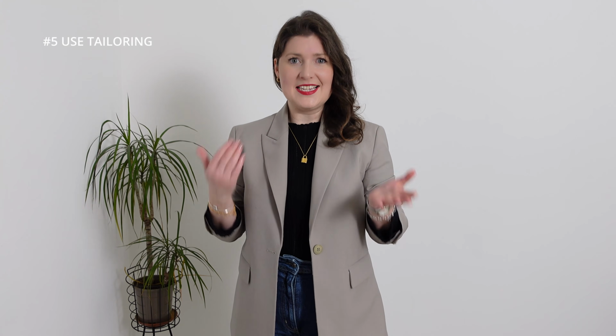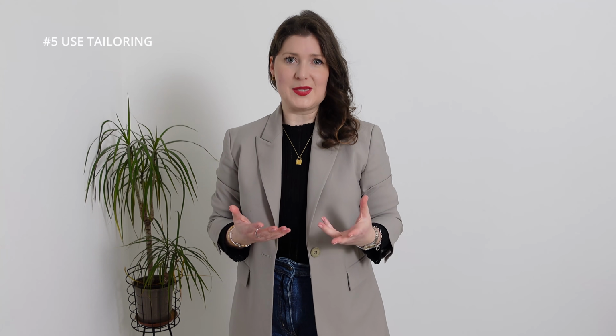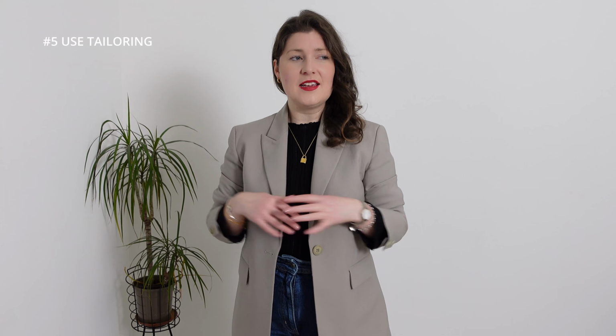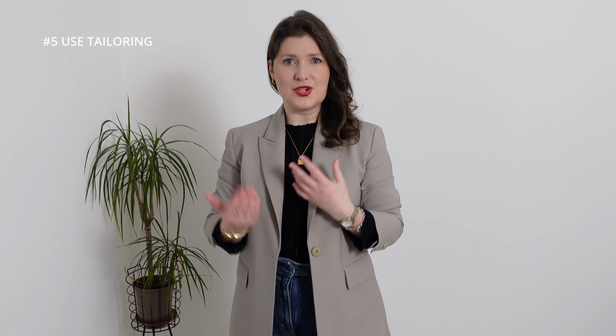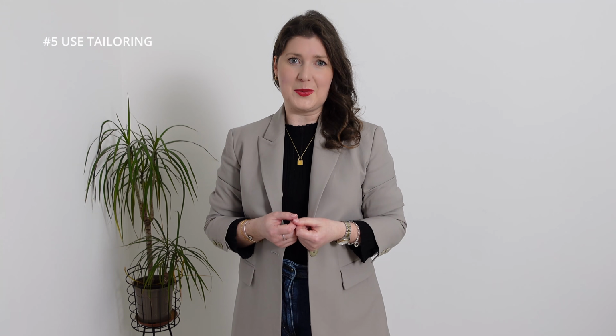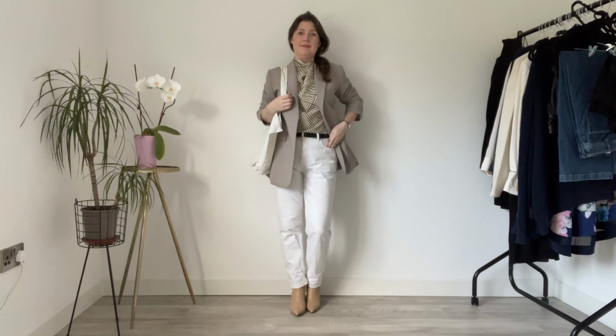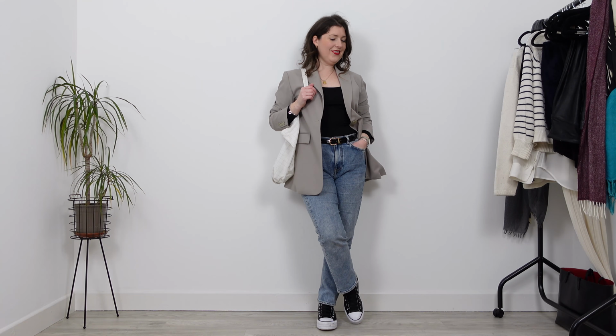The next tip is something I'm demonstrating right now, and it is tailoring. A tailored or structured piece will always look more expensive than an unstructured piece. It goes back to the bag tip at the start of the video. There is something about structured items that just automatically look more expensive, even if you got them on a budget. So a blazer is my favourite go-to way of implementing this particular piece of advice. A blazer will elevate the most simple outfit. If you're wearing a t-shirt and jeans, a blazer will take that outfit up a notch.